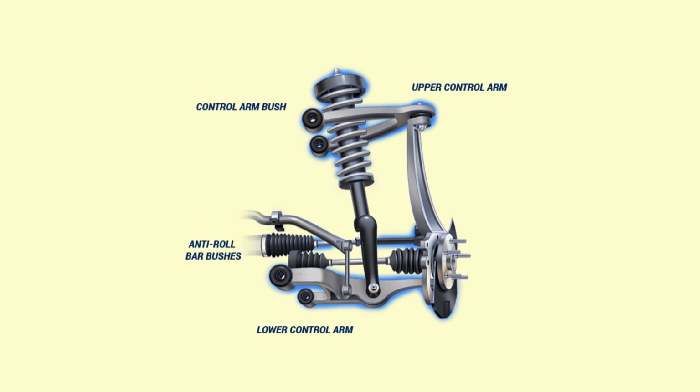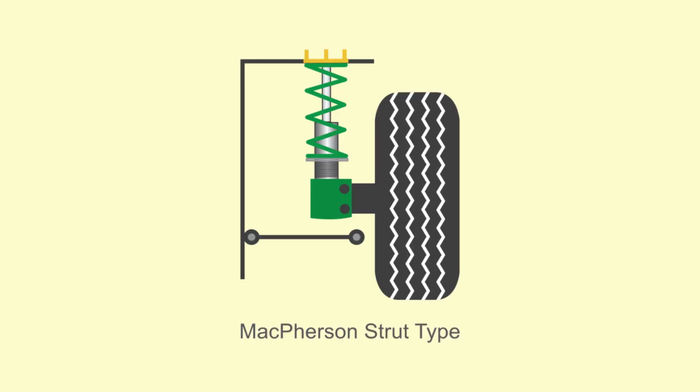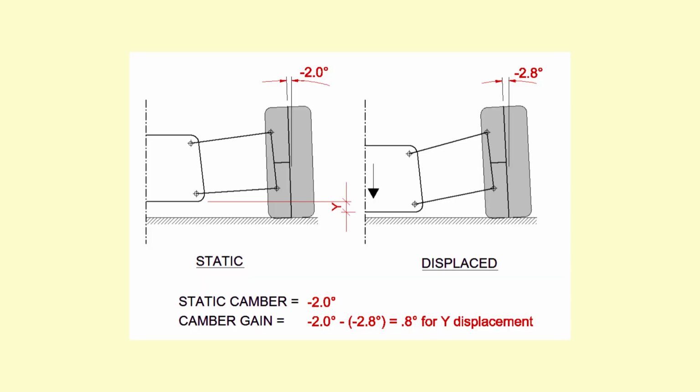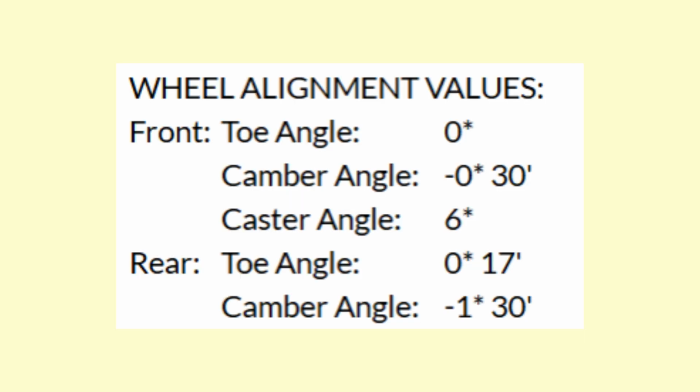Double wishbone setups compared to more traditional McPherson struts or torsion beams are great, as you get what we call camber gain, which is essentially when the suspension is compressed, the wheels slant inwards a bit more. With this in mind, Honda didn't need to run huge amounts of static negative camber from the factory, only running a mild -0.5 degrees at the front and a slightly more aggressive -1.5 degrees at the rear.